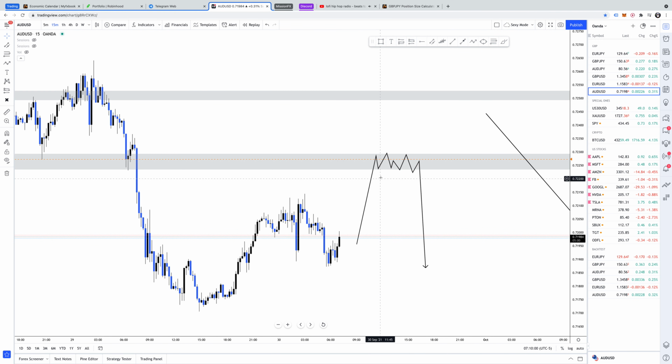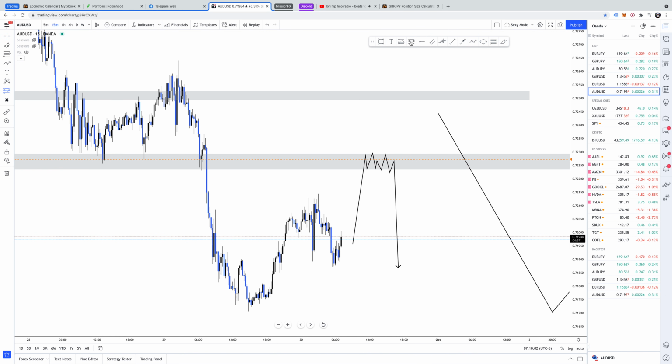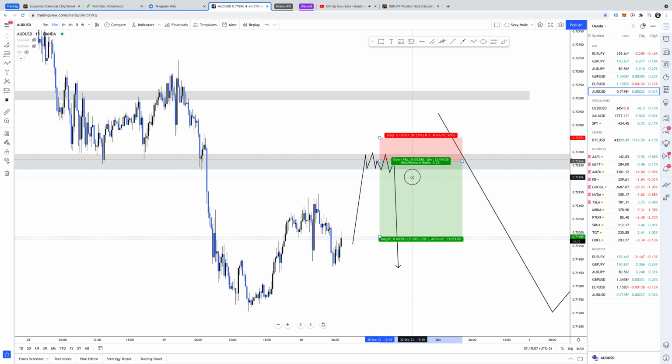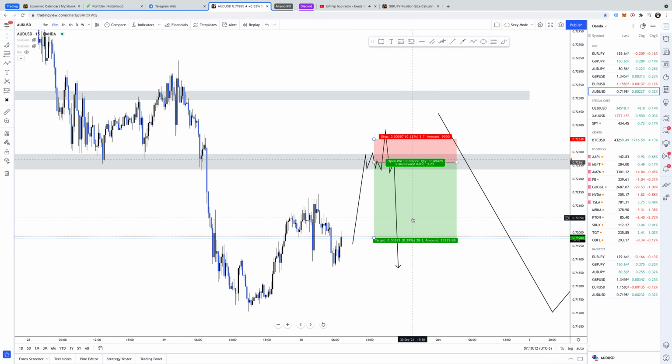Double top is fine. Sometimes it'll go sideways for a while. As long as you've got your stop above the level, you'll usually be fine. But even after you enter, sometimes price will swipe up and grab your stop loss before then going.